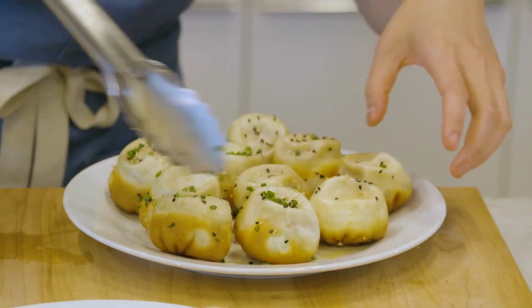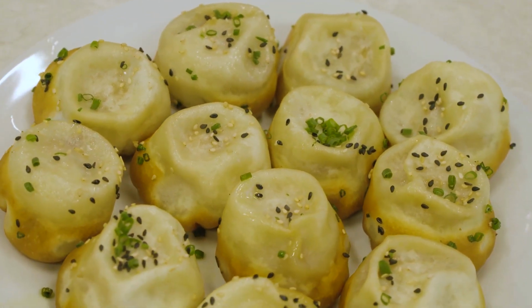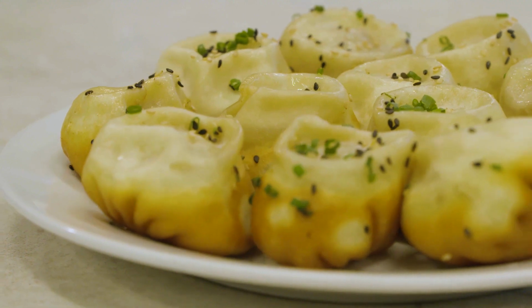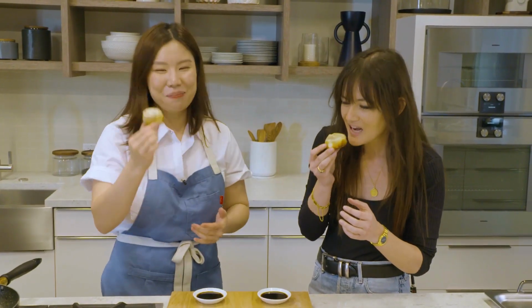Now I hope you have a better understanding of why Sheng are so special and some of my favorite dumplings in the universe. I'm confident that as soon as you try one, it'll be your favorite too. Cheers. Cheers. The bao cheers.